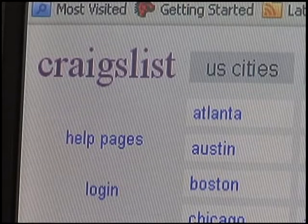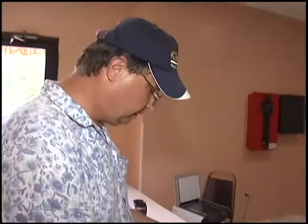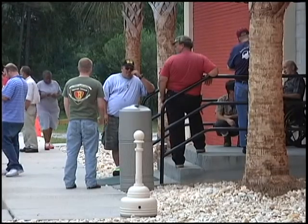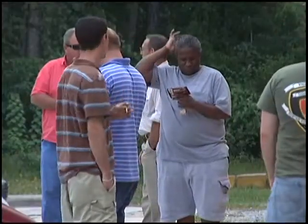A few weeks ago, local realtor Roland Ryan placed an ad on Craigslist looking for companies to help set up HAZWOPER OSHA training classes in Bay County. Environmental Compliance Training Institute out of Bradenton, Florida took the job. Ryan was also working with a Southern Cat company to help get people jobs after completing the class. Environmental compliance officials say Ryan told them he had between 300 and 500 people showing up for the training session held at the Bay Banquet Hall in Parker.